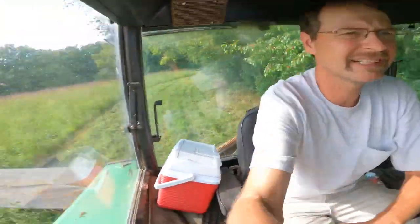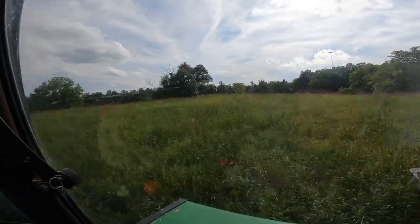Everything's running smooth so far. This field looks pretty good. Get a good look at it. So, pretty good amount of grass in this one.